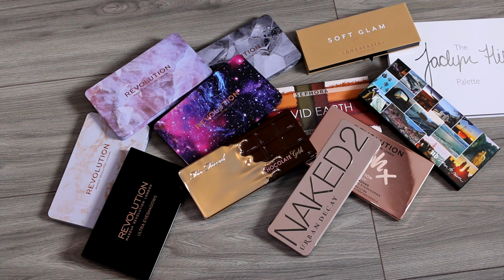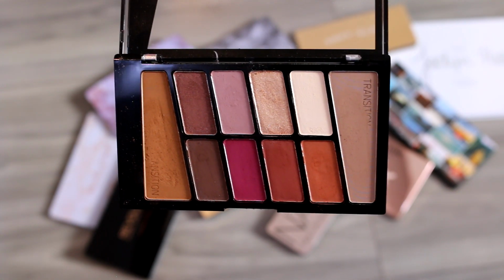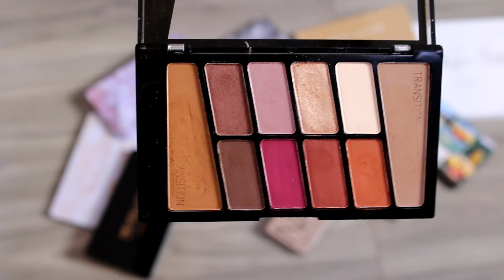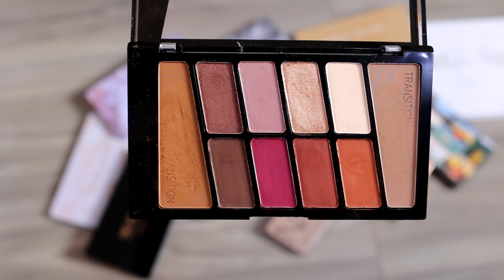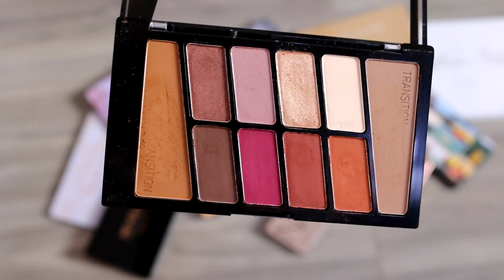Many people say that this is a dupe for the ABH palette Modern Renaissance, but I kind of see it, but not that much. The mattes are good, and that's why I'm keeping this, but other than that, the shimmers are just not great.